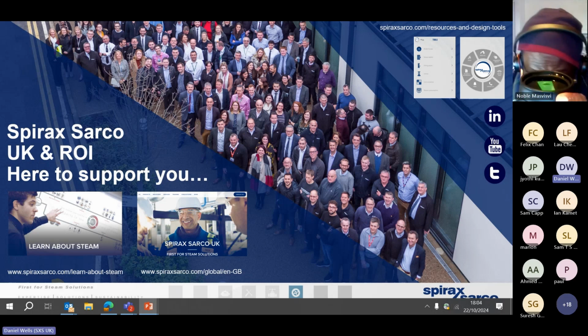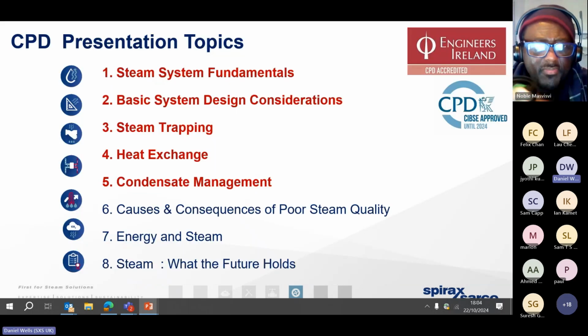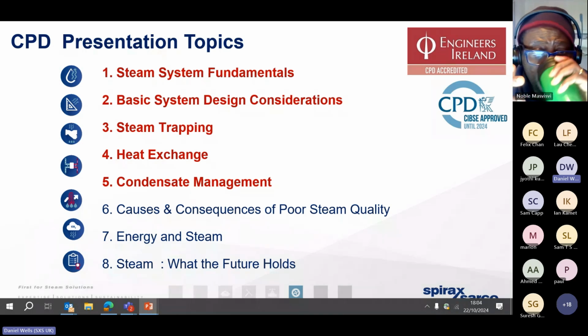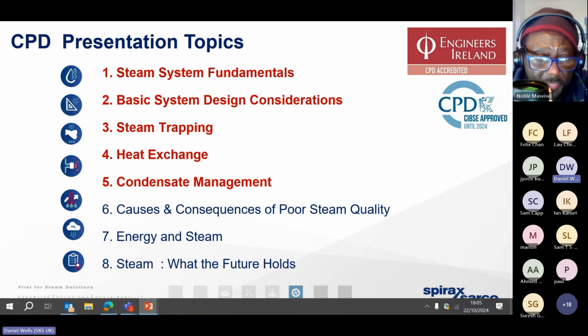So, as Brian's mentioned, this is a series of presentations. So we have covered off the fundamentals. We've covered off the things that we need to do to employ best practice, not just in how we generate the steam and distribute the steam, but we've also looked at concepts such as good practice with steam trapping. We've looked at steam heat exchange. Last week, we looked at steam management.